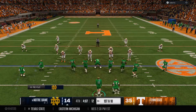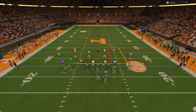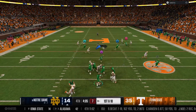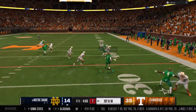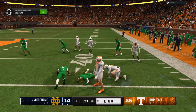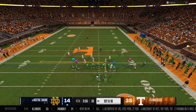First down here for this offense. They'll come out throwing here to start the drive. Goes to his right side there for the completion. They tackle him at the 38. Solid gain. Nice play there. Notre Dame comes to the line quickly.